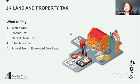Then the very last thing I will talk about, but really will only interest people who hold properties in a company, is something called annual tax on enveloped dwellings. ATED for short, and you'll understand why I keep calling it ATED, because it's such a mouthful.